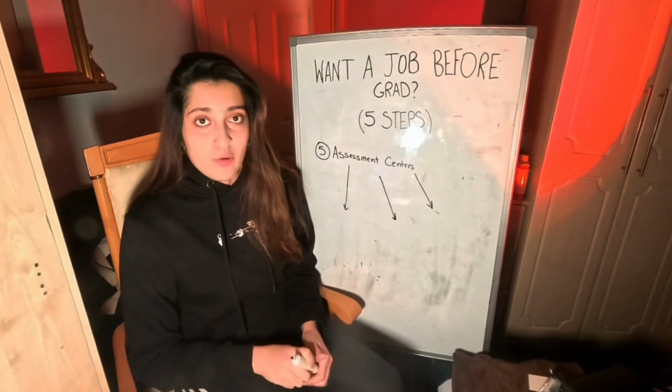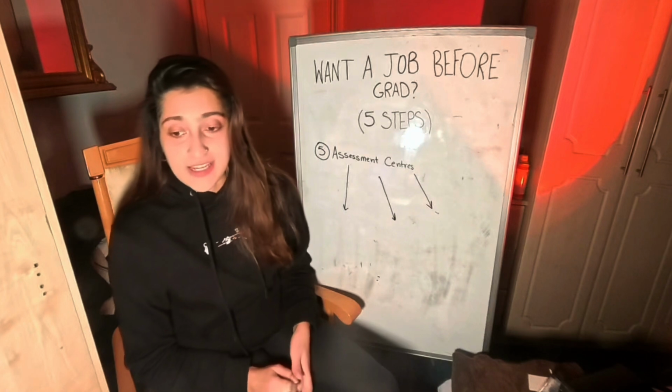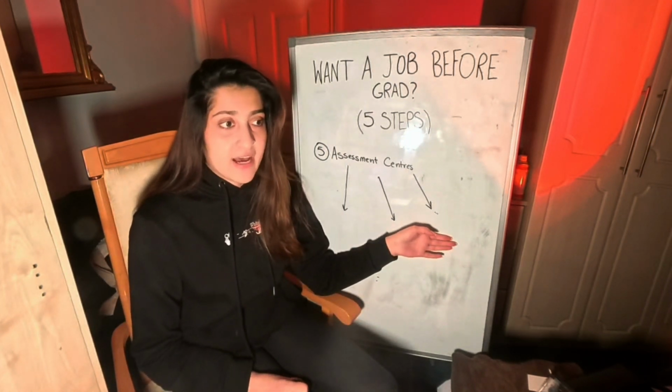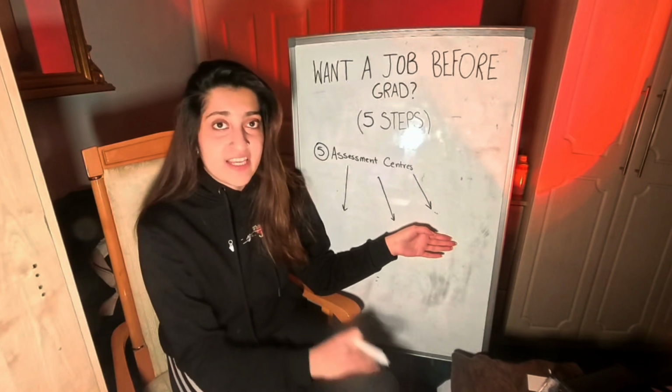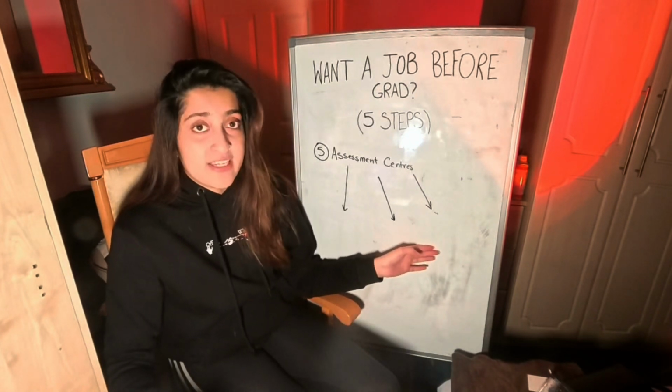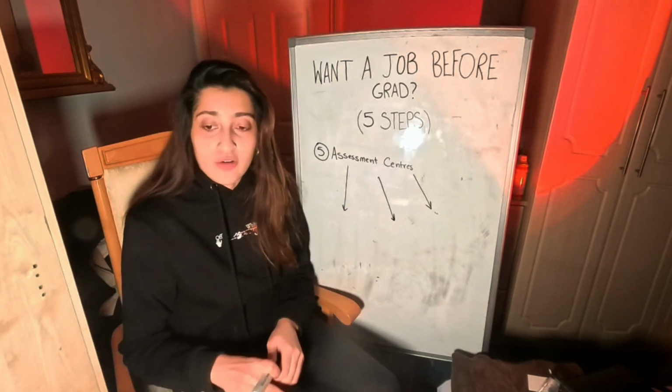So the last step in all of this is mastering the assessment centers. And look, assessment centers are the make or break of your offer, and they really stand out. Most candidates get all the way to the assessment center, but they don't end up securing the offer. And I'm going to talk you through these 3 steps which will ensure that you secure this offer, right?